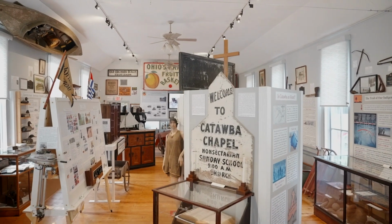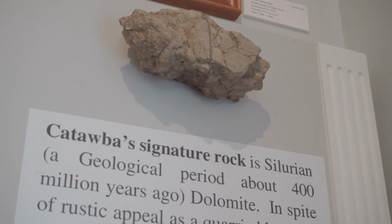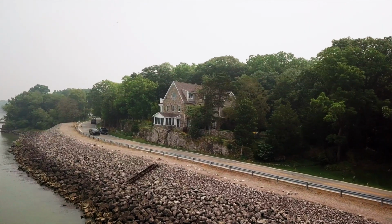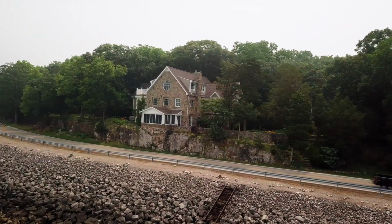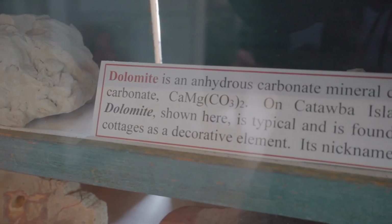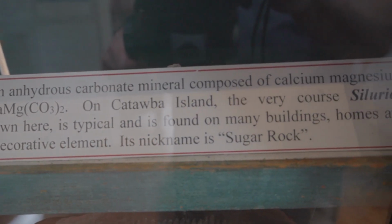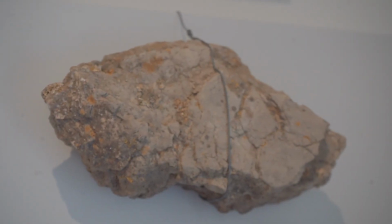Wow. This is really nice. It's about 1,000 square feet. So what we did was we designed it to be a timeline tale. The geology of Catawba Island. Catawba Island's signature rock, what is that? That's interesting. If you drive around Catawba, you will see many of the houses are fronted with a rough-looking stone, and that's called Salina dolomite. That is our particular type of rock. And that's a piece of it right there.